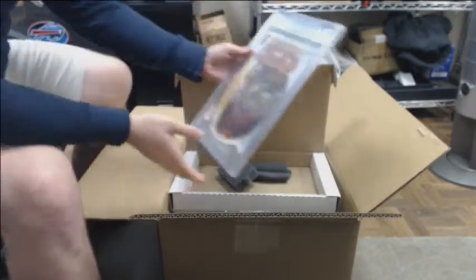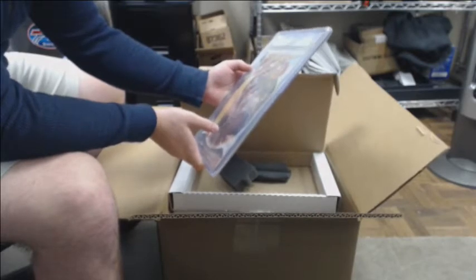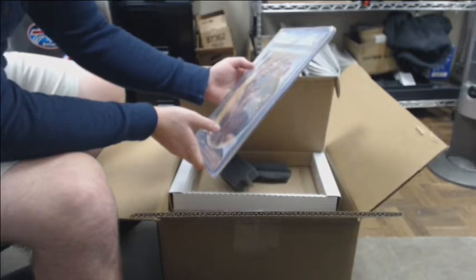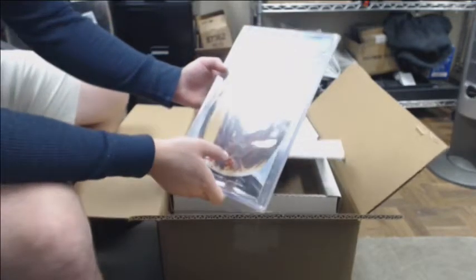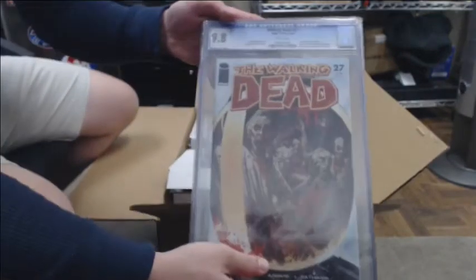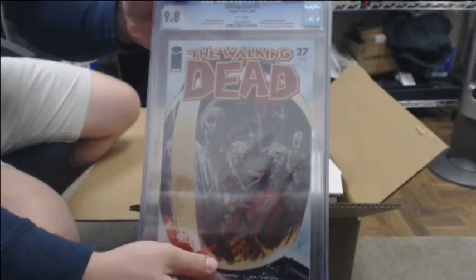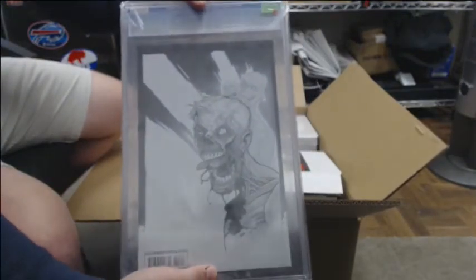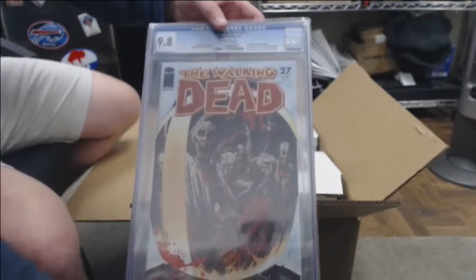Enjoy this one. How about a 9.8? It's got first appearance of Martinez, the governor, and the town of Woodbury. Pin up on the back cover of Cliff Rathburn. It's a Charlie Adlard cover and art and a Robert Kirkman story. It's Walking Dead number 27. 9.8. Very nice. There, you see the back art they were talking about. So somebody will get to go home with that. Somebody will very much enjoy that one, I bet.